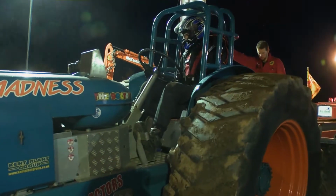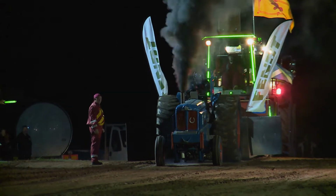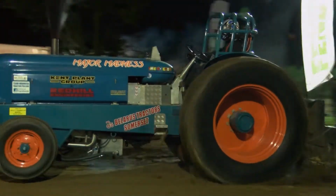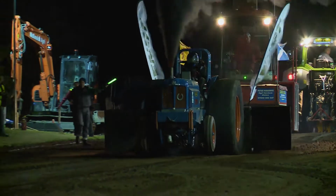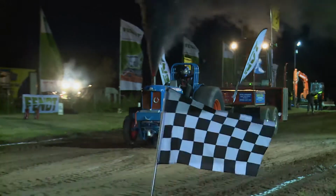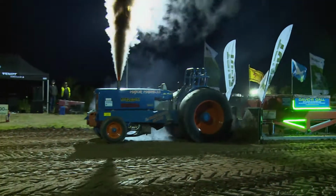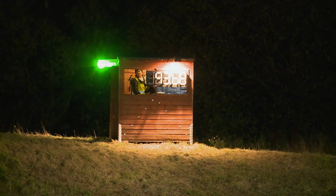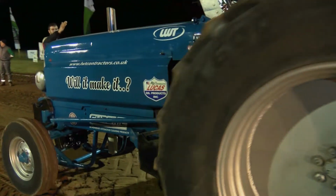Next out, Major Madness, Ed Bateman at the wheel. Not challenging for the championship, but certainly going very strong today. And exactly the same again here. Carrying those front wheels. Watch as he approaches that checkered flag. Oh, and he's passed it. He's overtaken True Blue with a distance of 93.68 metres. A storming pull. Mark Jones next with Will It Make It?